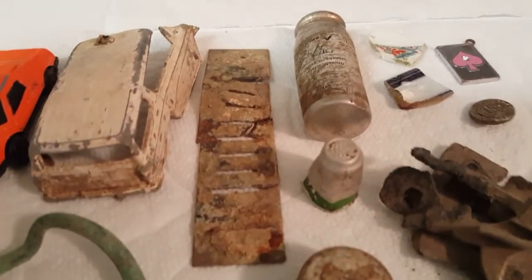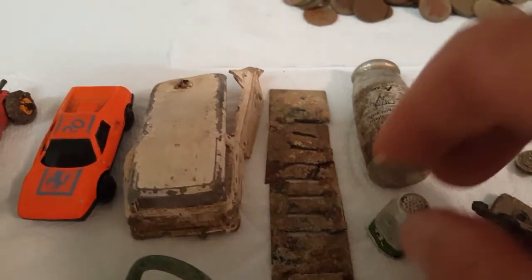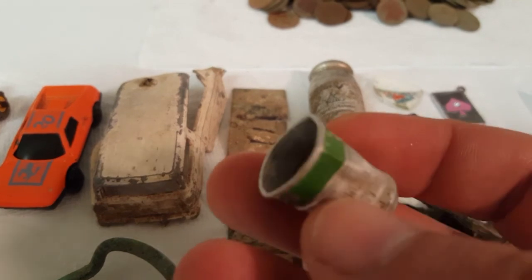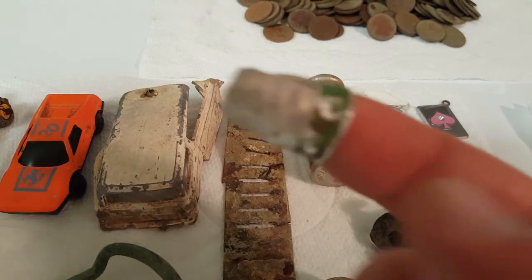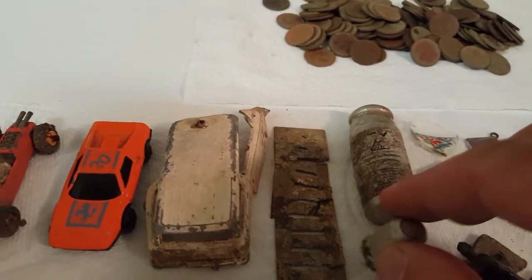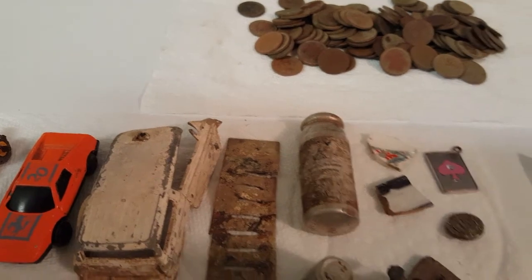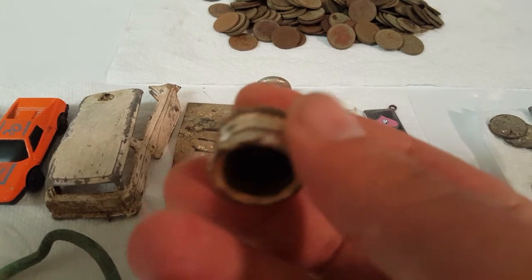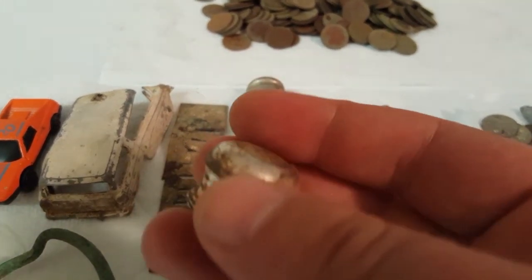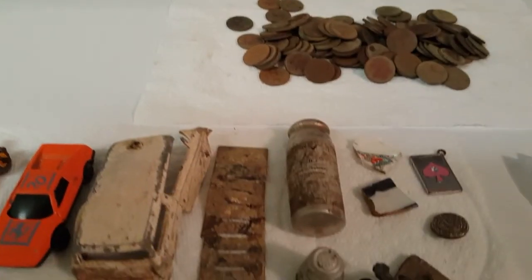I got my first harmonica reed. My first, what do you call these things, thimble. Have to remember, rhymes with nimble. This looks pretty heavy. Maybe it's like a fancy top for a liquor bottle.